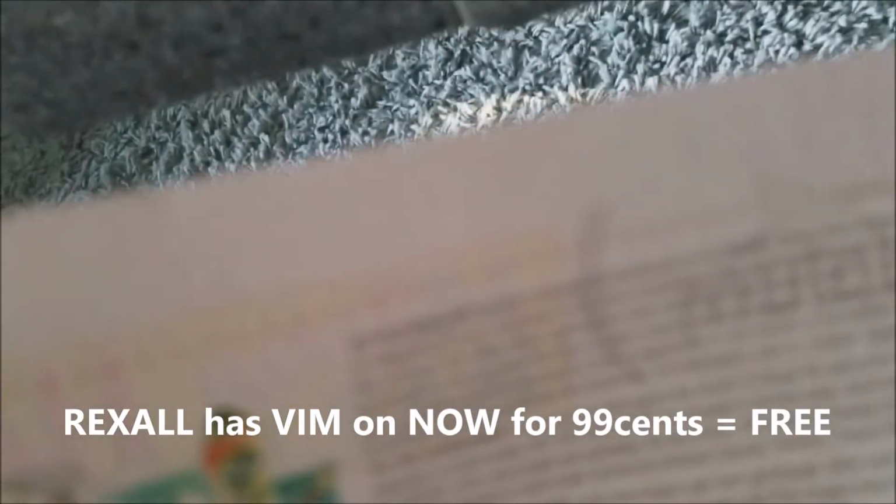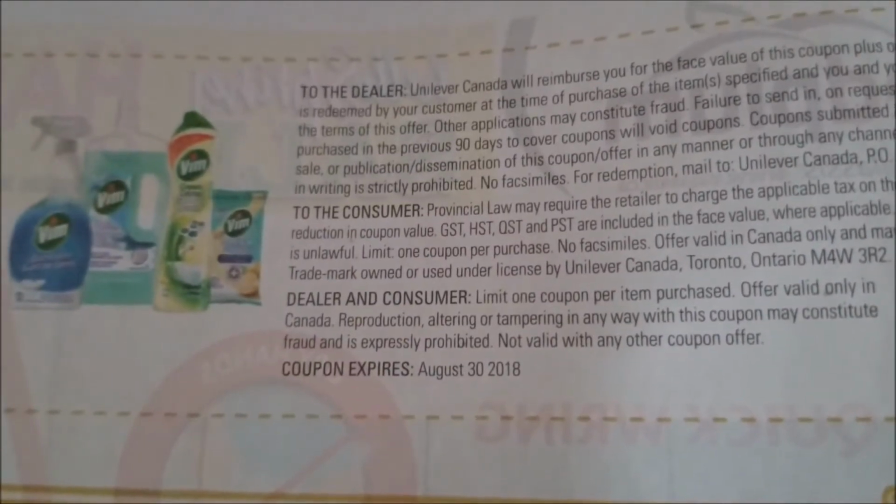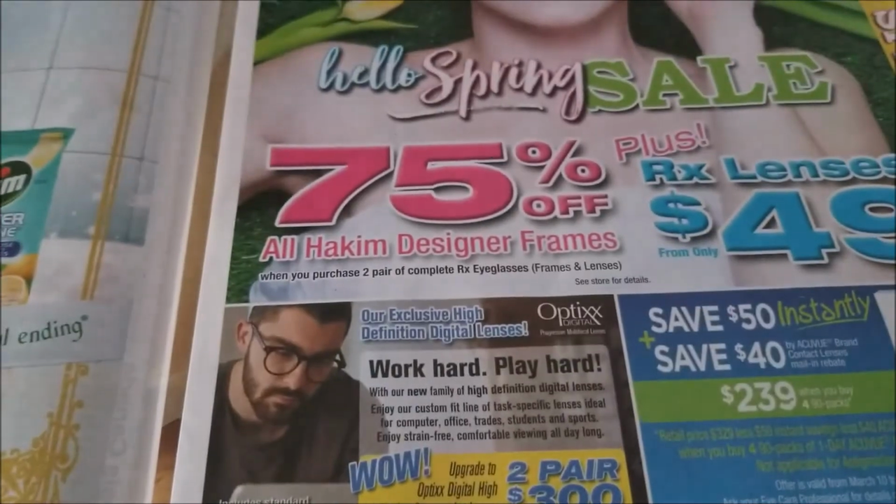And let's see the expiry date. The expiry date is, here we go, August 30th. So awesome high value coupon in my opinion. Then we have some advertisement over here.